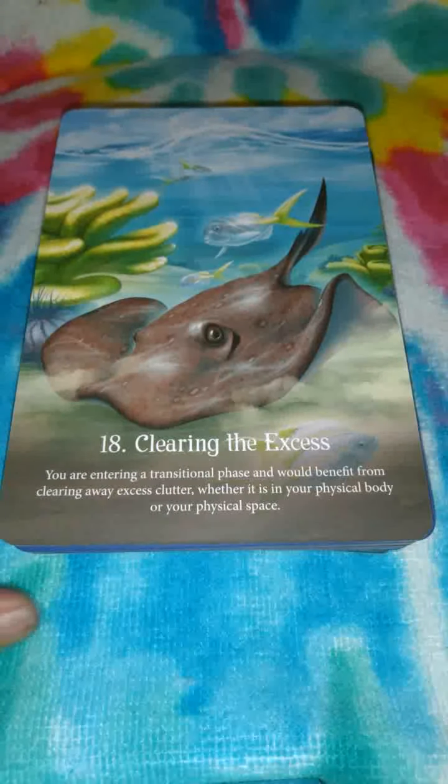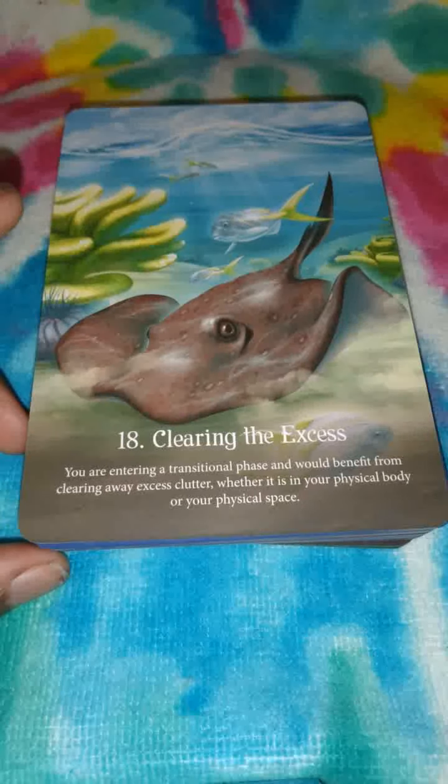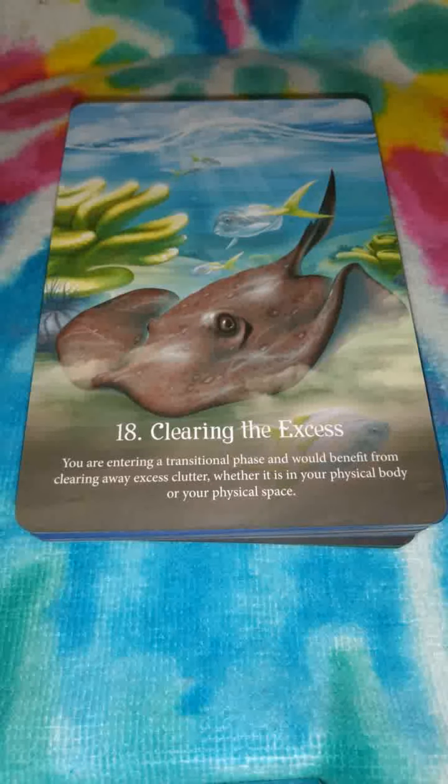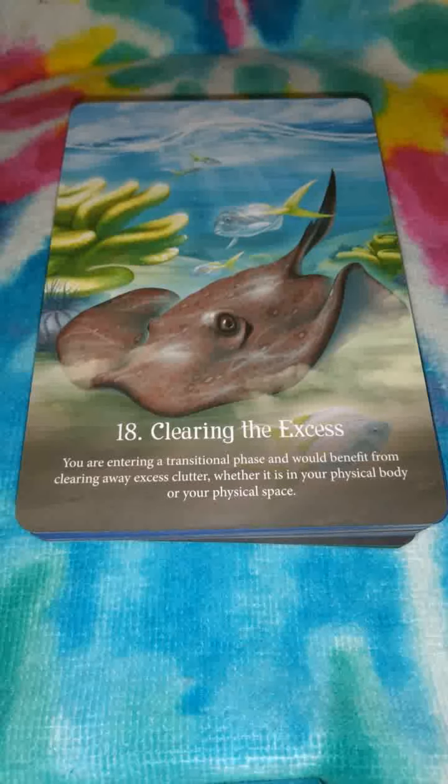Which I think, honestly, I think they went a good route with that, because I feel like this deck is pretty much perfect. I don't know what more you could want in a deck at this point. It says you are entering a transitional phase and would benefit from clearing away excess clutter, whether it is in your physical body or your physical space. So clearing the excess.